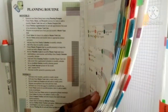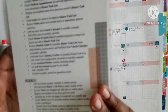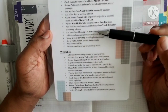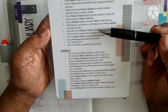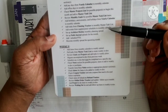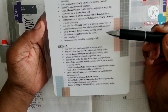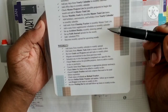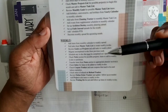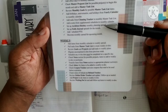It's just been a monumental task to set up my planner this year. I've spent weeks on it, and I'm still not completely done, but I'm getting there. So whatever cleaning tasks that I'm going to do in January, once I set that up, I will note that in my master task list. Events from supplemental schedules, and that would be from my boys' school schedules, but I know in January there's nothing that really impacts me. I will do my monthly planning for Architect Destiny separately from this. Whether or not I film it, I'm not sure yet, because I'm not sure what that is going to look like.